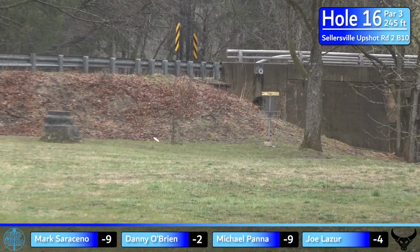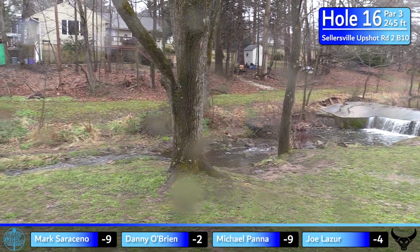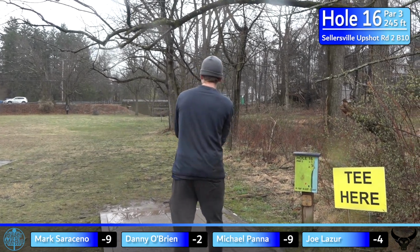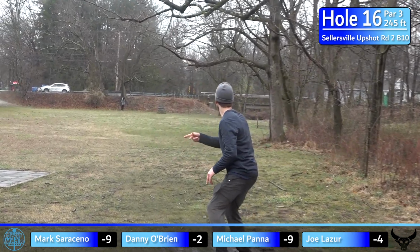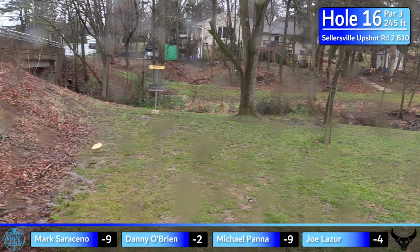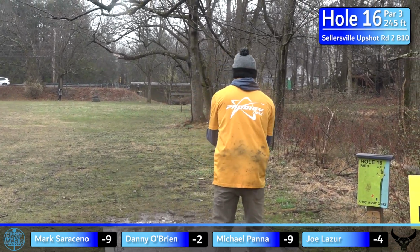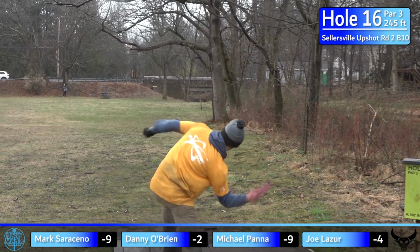Hole 16, 245 feet. We see that the creek is very close to the basket. Nice picturesque waterfall flowing very well today with the weather. And it does shape for a forehand more than a backhand turnover with the low-lying limbs, but that brings in the skip play or running for the creek. So definitely a task, especially today. You do have the back wall that you could run straight into to try to slow your disc down.